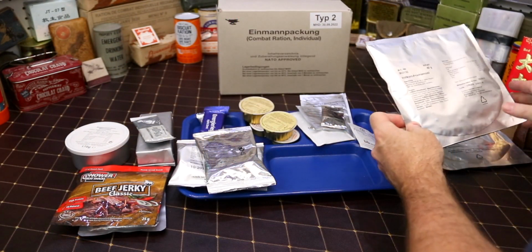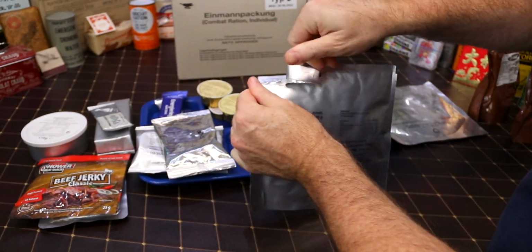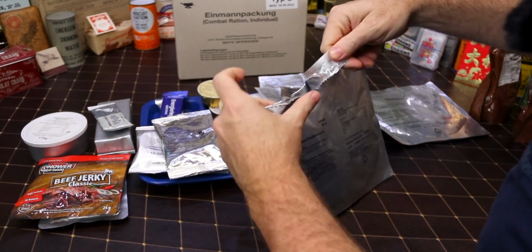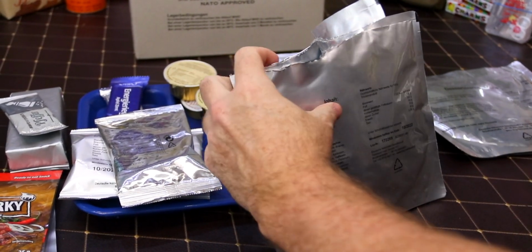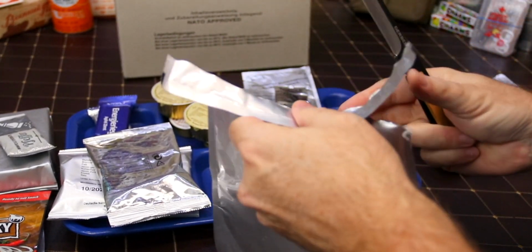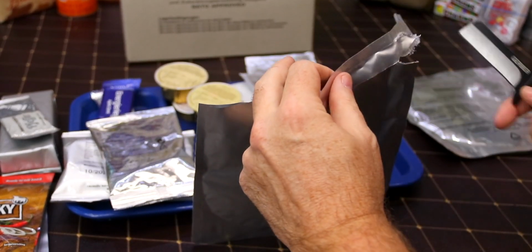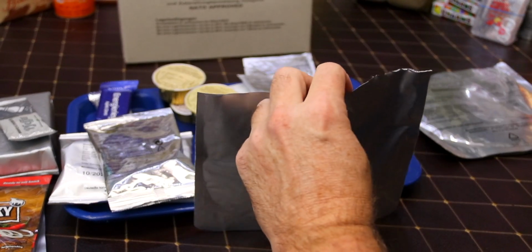Okay, so let's start off by mixing the muesli and the dessert cream up first. See, I hate ripping stuff because you get a big mess. A lot of you guys are like, oh, just rip the top off. Well, you can, but it's a mess. Like a clean cut. Right.